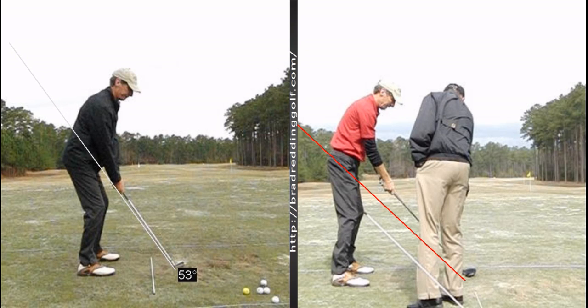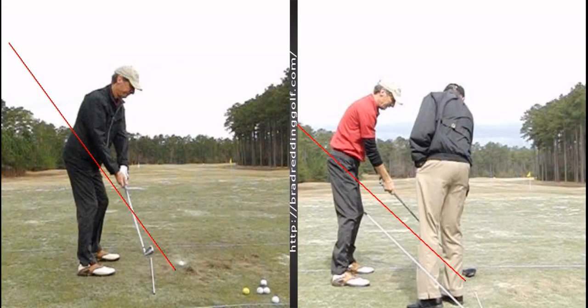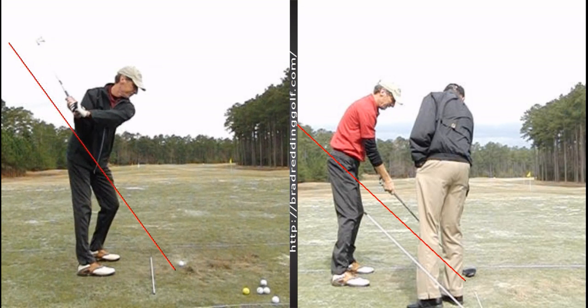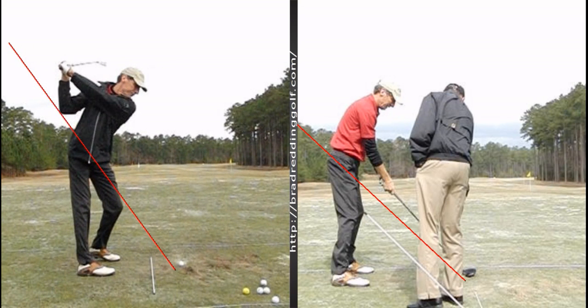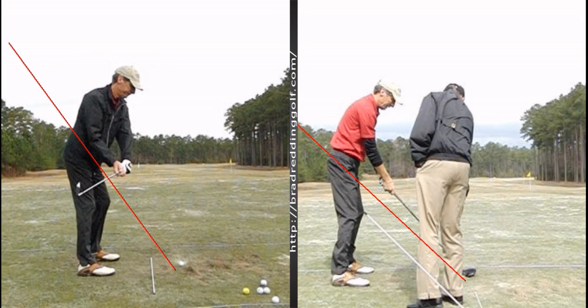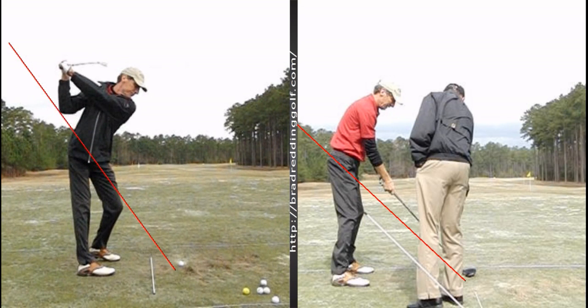This is a 3-hour golf school that I gave. And on the way back, you can see how much inside and below the plane he is in the backswing. Lots of bending out of his wrist, lots of arm motion, not a whole lot of back and chest turn. So that club's going through a lot of different angles. It's too flat at the beginning. As is the case with most golfers, they're going to lift at the top, and now it gets too steep.